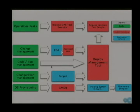So the blue things are basically ready-made stuff, and all the red stuff is code that we wrote ourselves.